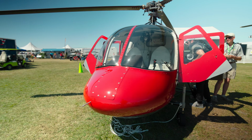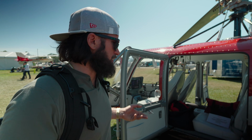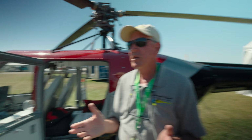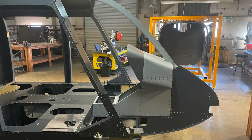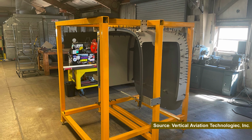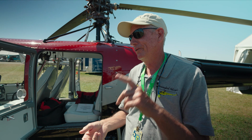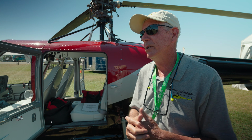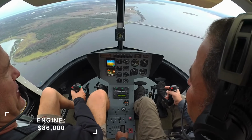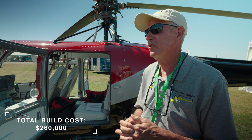That's awesome. So what's the typical package for the self-build, what's the ballpark cost for that? Okay, I sell the standard kit. I sell the airframe for $174,000, and that is everything. This is a very complete kit. You don't have to go out and buy alternators and nav lights and stick grips and exhaust. And then the engine is an additional $86,000. So you're around $260,000 for the standard kit.